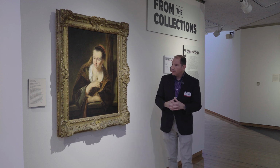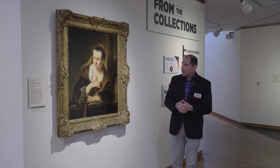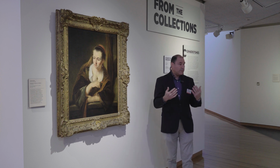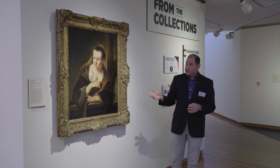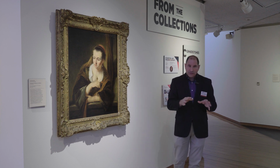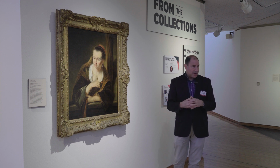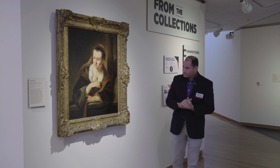And Rembrandt was known for collecting these costumes, and Bol was doing the same, so this way he can dress up the figures. Now, this particular painting has a very generic title, Portrait of a Woman at a Window. And it dates to 1650 to 1654. I tend to think it's actually a little closer to 1650, and I'll explain why in a little bit.